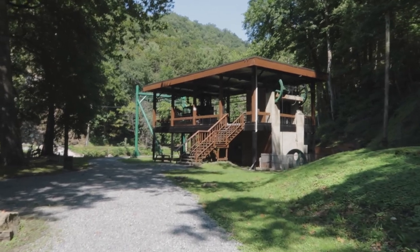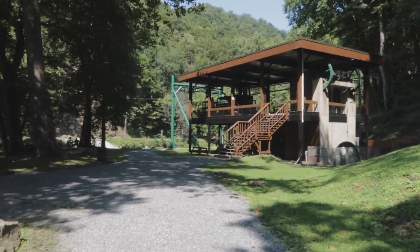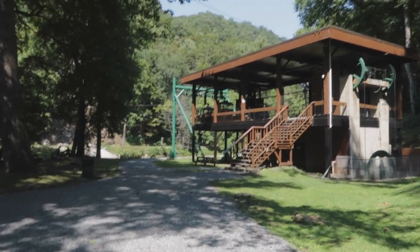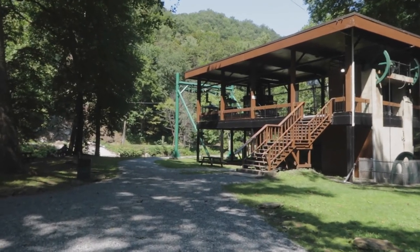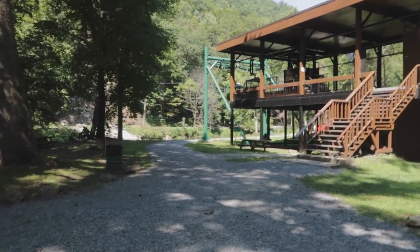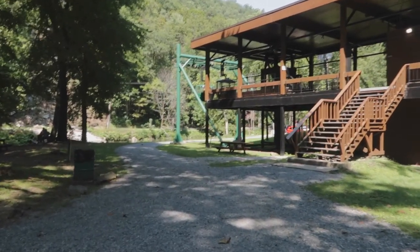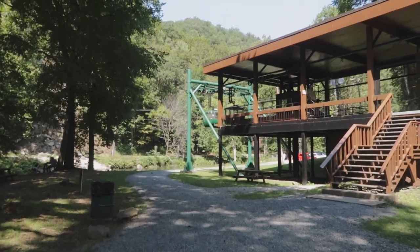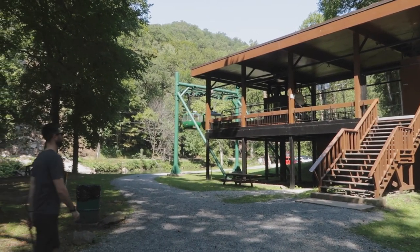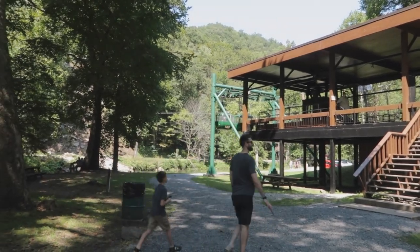Somebody's getting ready to go up the hill to the lodge. We actually go stand underneath the front of it. Oh yeah, and over there's the parking lot, if you drive down.